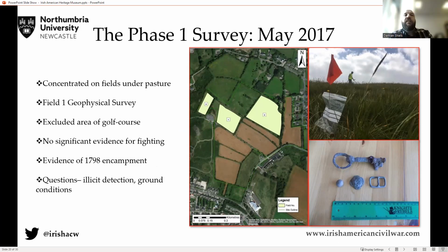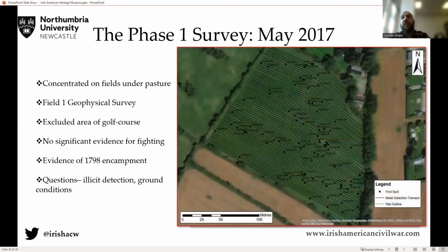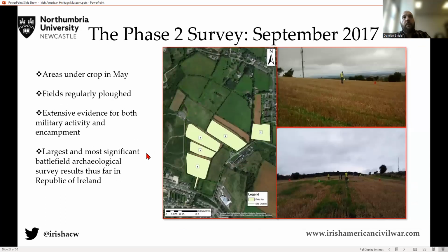We did find evidence for the civilians, for the 1798 encampment. So things like little buckles, buttons, keys that were deposited there during the battle. But we didn't find overwhelming evidence for the engagement that followed. This just gives you an idea of some of the range of finds material and where we were finding it within the fields. But we returned in September of 2017 to get into the fields that we were particularly keen on.